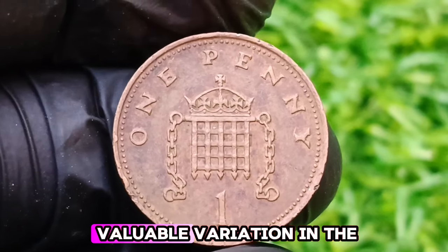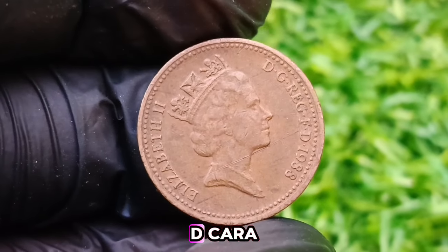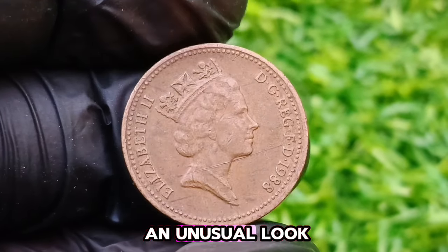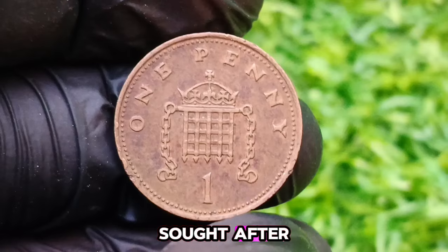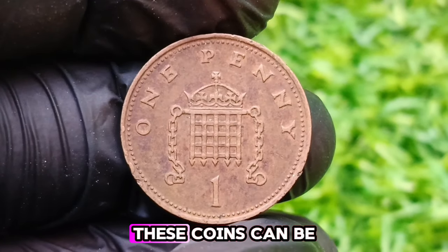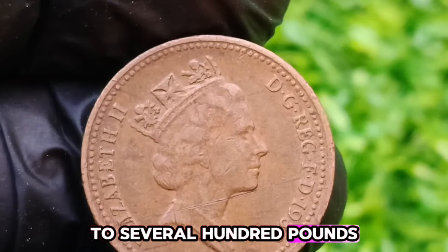Coins with these kinds of mistakes are often more valuable to collectors because they are rare and unique. One example of a valuable variation in the 1988 penny is the so-called DG Reg FD error. Sometimes, the letters in this inscription are weakly struck or missing parts, creating an unusual look. Coins with such minting errors have become sought after and can sell for a premium compared to regular pennies. Depending on the severity and clarity of the error, these coins can be worth anywhere from £50 to several hundred pounds.